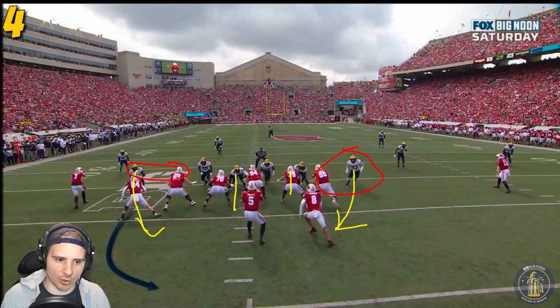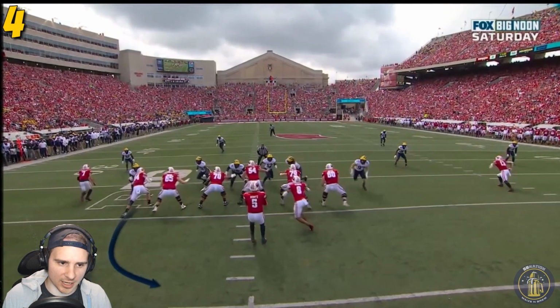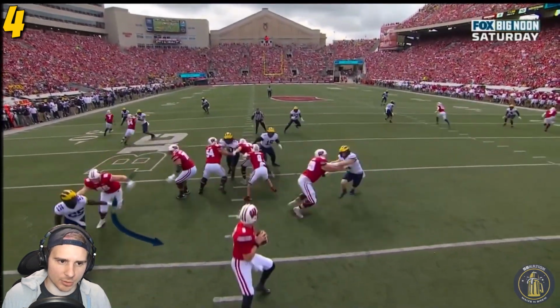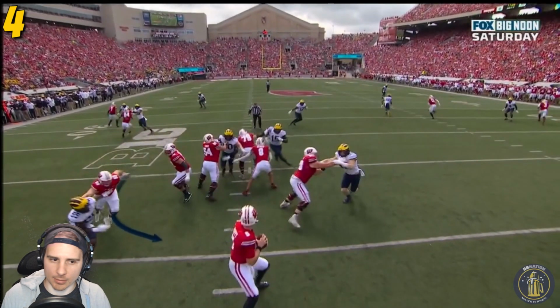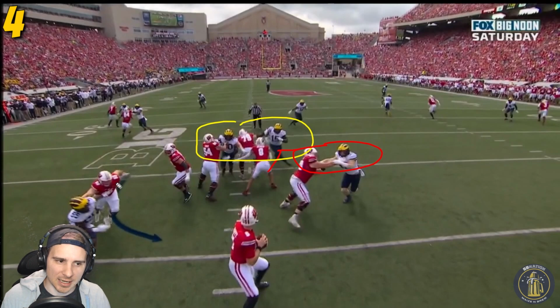A little stunt going on the inside with Chris Hinton and Mike Morris. So that stunt is actually picked up pretty well. Luckily, they have the running back in here, so he's able to help with this stunt on Chris Hinton. So nothing really going on the inside here. Right tackle is doing admirably against Aiden Hutchinson, but this is danger if you're Wisconsin, right?